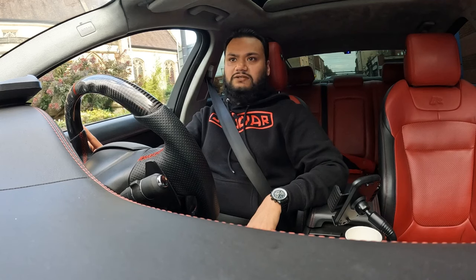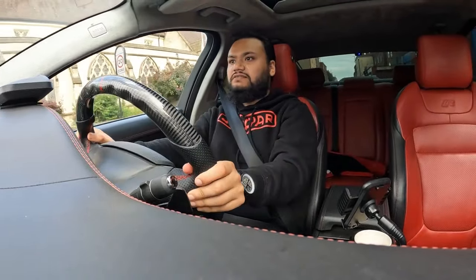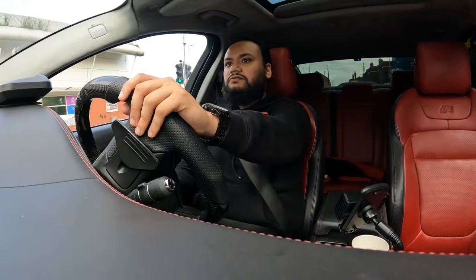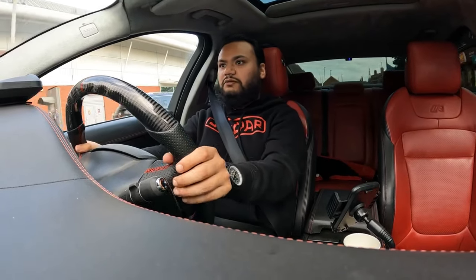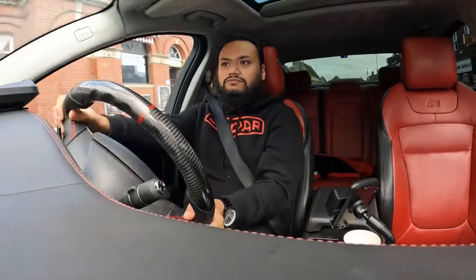Currently at a red light, so I'm still waiting until we can actually make a move on, but it is worth mentioning it is rush hour here in Gloucester. Okay, finally green, setting off. There's a slight delay when turning the wheel, but I'd still say it's very, very sharp. Maneuverability wise, it's still very, very good.